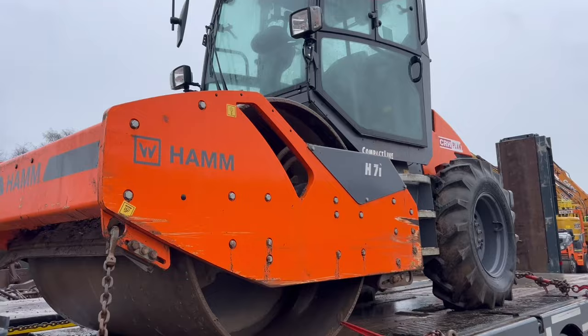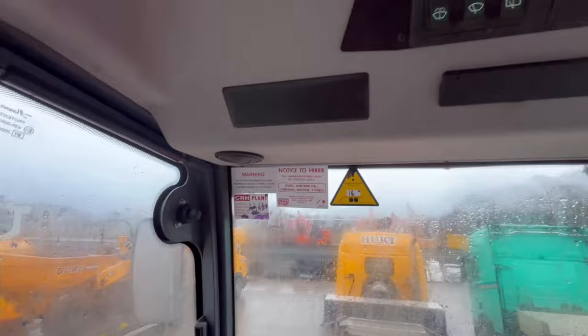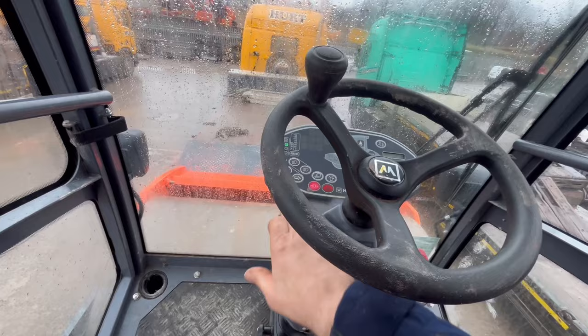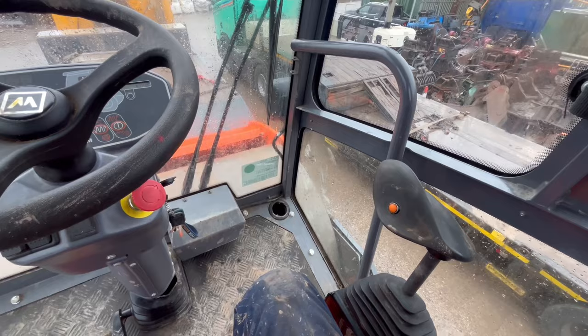Yep, let's get cracking. Back off for travels. That's Tom. So this is inside a ham roller. On the key down here. Sometimes you press the button for the handbrake, take it off. Or sometimes you just change the motion selector. So you've got a motion selector here, forward and back, and the buttons make it vibrate. Let's get her off. Always glad to get a chance to get a trailer washed.